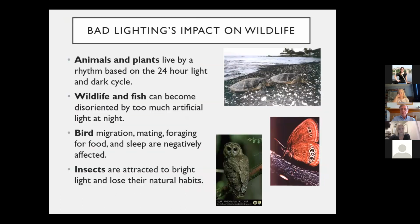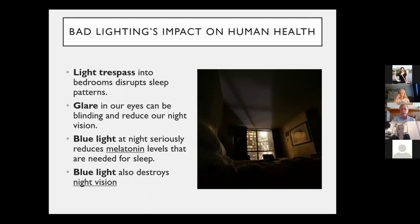Bad lighting is not good for wildlife. Animals and plants live by the 24-hour light and dark cycle. Wildlife and fish become disoriented by too much artificial light at night. Foraging for food, they're all negatively affected by light at night. And insects, as you know, if you've been out in a public parking lot at night, insects are attracted to bright light and lose their natural habits. So lots of bad things going on with lighting.